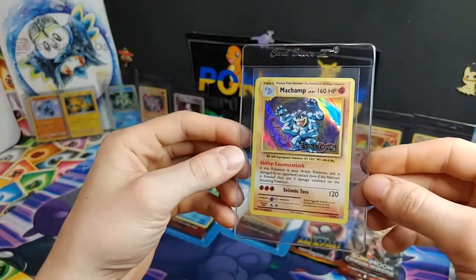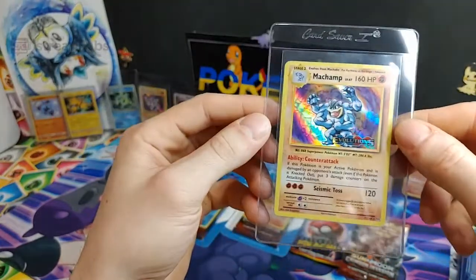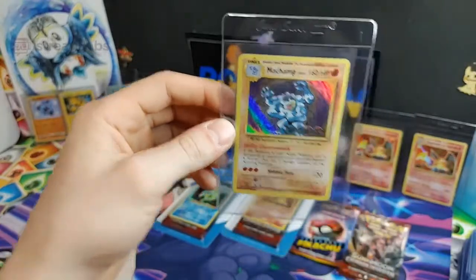Shiny Bolt. Okay, so that's $9.97 on TCG Player. Nice. It's $10 USD for that Rockruff, for that baby shiny.